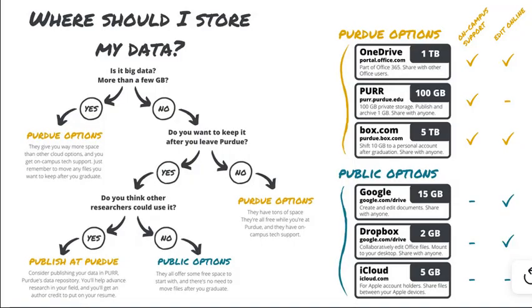Now let's get a little more specific and talk about your actual data storage options. You have a lot of storage solutions to choose from. I want to touch on some of the most popular ones, including which of those are offered through Purdue. So there's no one best storage solution, but this decision tree walks you through the important distinctions.